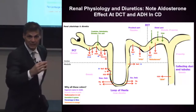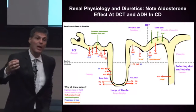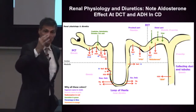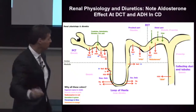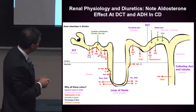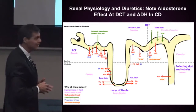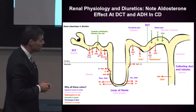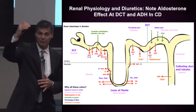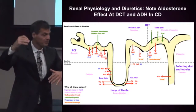So sometimes you're going to see in the lifestyle management, more calcium supplementation has been shown to help lower blood pressure. I want you to understand why it's able to do that, and we think that's the mechanism. Notice as we go further here into the distal convoluted tubule, the effect of aldosterone. We're going to come back and see this. Notice how aldosterone causes a secretion of potassium into the kidney tubule and reabsorption of sodium back into the bloodstream. So it raises blood pressure, and at the same time you're losing potassium.